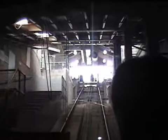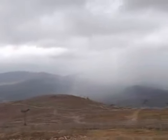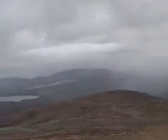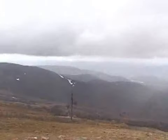If you want to get books, you need to make your way up to level 4, restaurant level. At the top of this tram, there's a gift shop, a restaurant, and this observation deck. Despite how severe the weather is, they said they found prehistoric dwellings up here, like a hunting lodge.